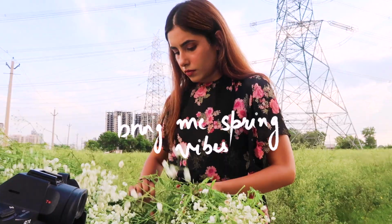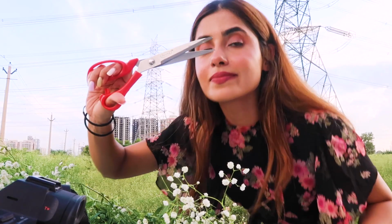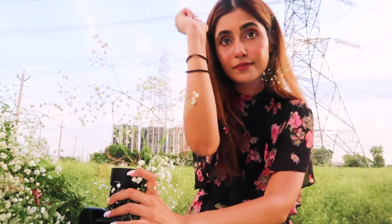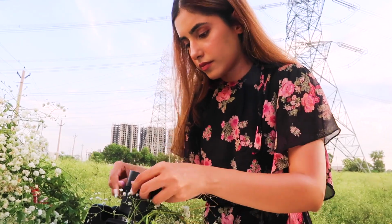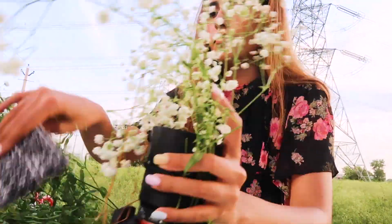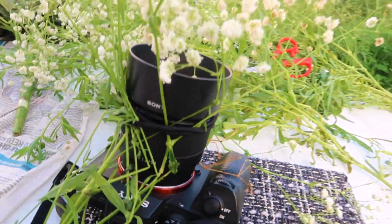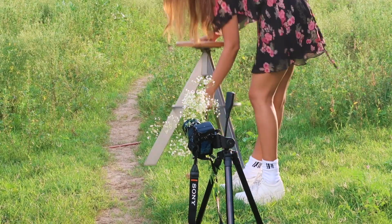This is a good hack when you don't have anyone to shoot for you but still want that bokeh around your camera frame. I placed these same flowers around my camera like so and secured it with a rubber band. The only time when my rubber band came in handy while clicking pics. Then I placed it as low as it can get on the ground for that low angle overlooking the sky shot.